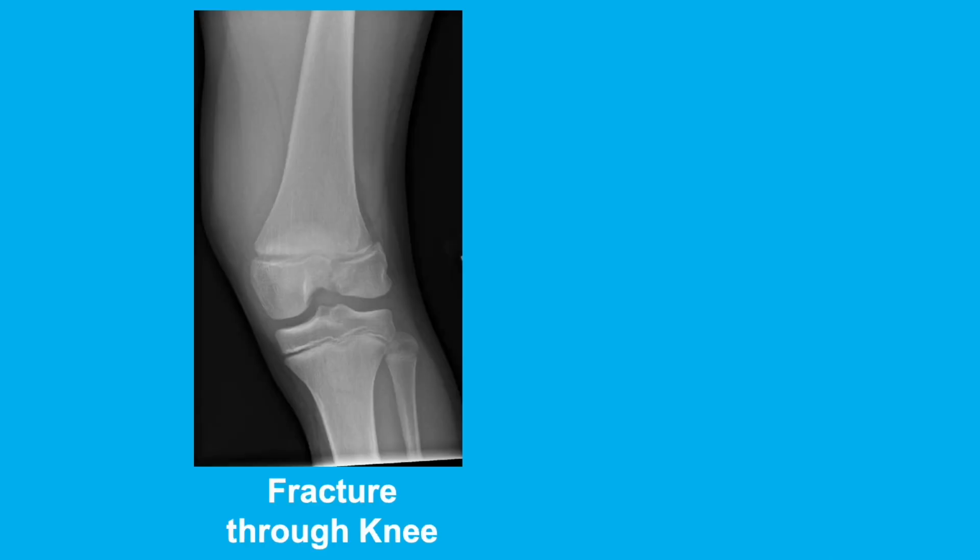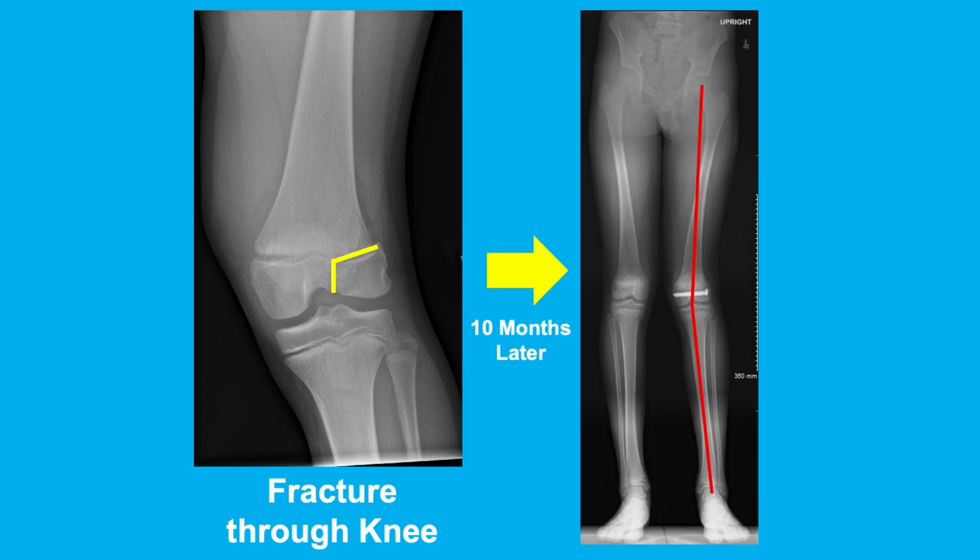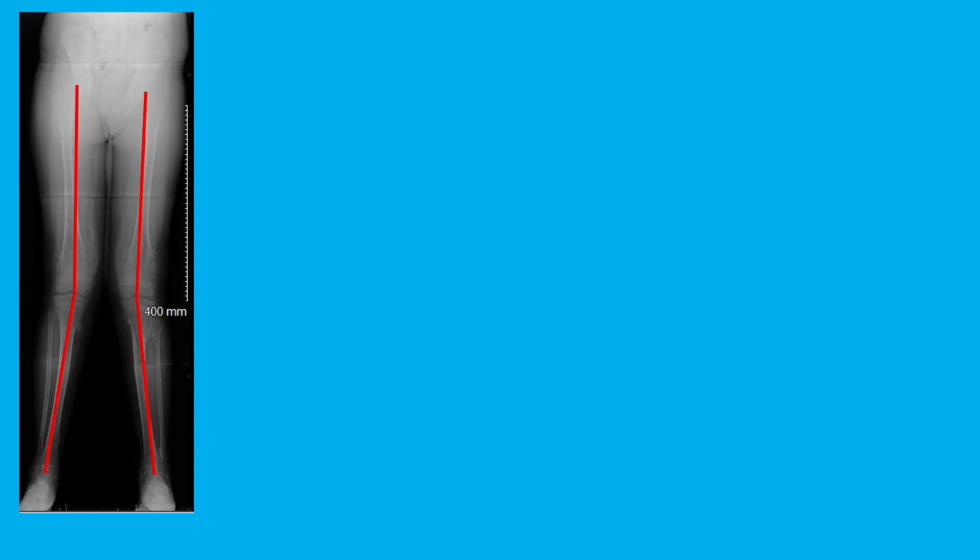Other more rare causes of bow legs or knock knees include infection and trauma. These conditions can damage the growth plate at the time they occur, and the growth plate may arrest or stop growing properly. Over time, deformity will develop that may require treatment. The patient here had a severe knee injury while playing football and developed a progressive knock-knee deformity after stabilization due to a growth arrest.